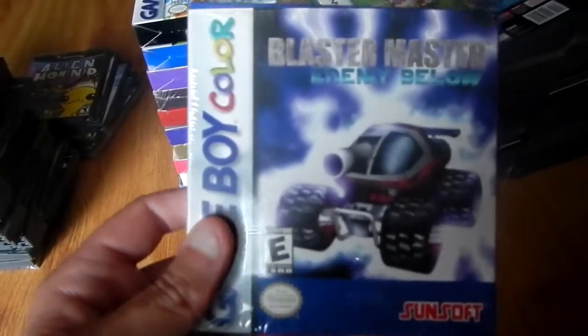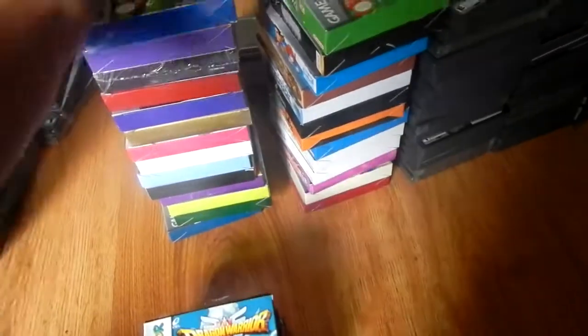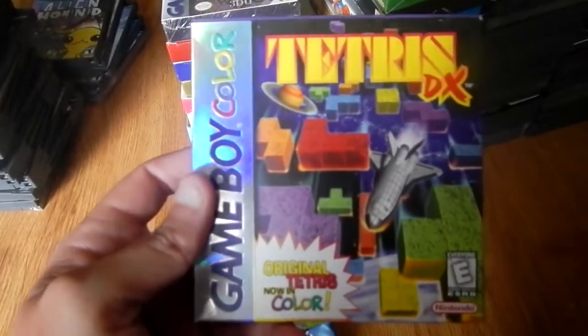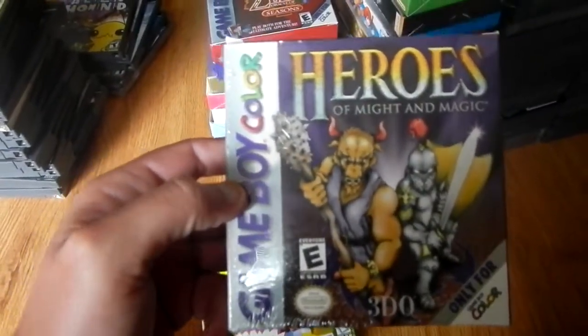Here's Blaster Master. This is actually better than the PlayStation version. Here's Dragon Warrior 3, made for the color. Dragon Warrior 1 and 2, made for the color. Tetris DX. You gotta have some iteration of Tetris in your collection somewhere. Here's Heroes of Might and Magic, which is surprisingly good on the Game Boy Color.